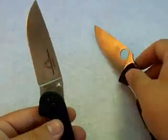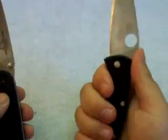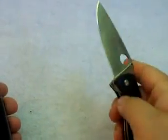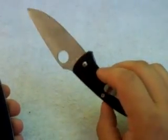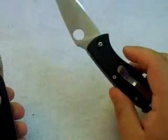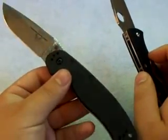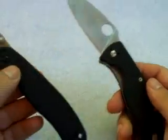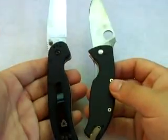Besides that, I actually prefer a thumb stud more than an opening hole. But I don't know, something about this Tenacious, I have a bond with it. If you saw my review on this, it bit me pretty good. It tasted my blood, so I guess we're blood brothers now. I just love this knife so much. But I have to say, very, very close second. If I couldn't have this anymore, I definitely want to replace it with this. You put it that way, both knives are fantastic.